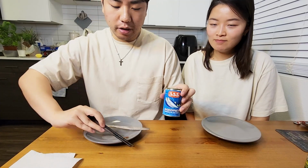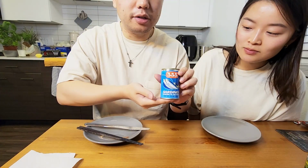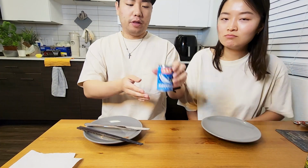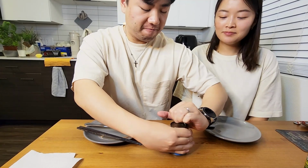All right, next we got the straight up sardines in natural oil, salt added. So that raw sardine flavor. Classic. Let's get it open. Yep.